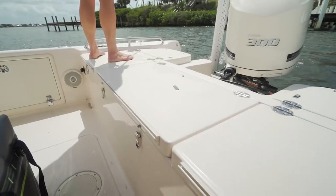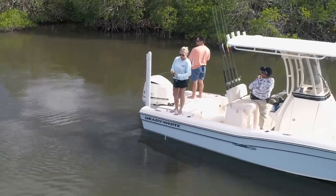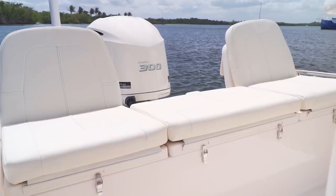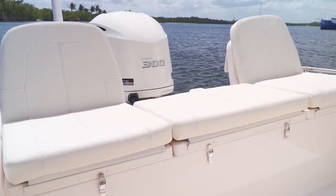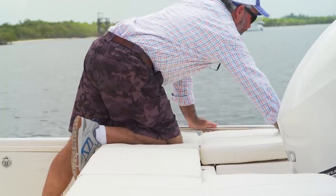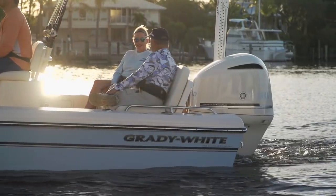George, of course, you can remove these cushions and have a casting platform back here, but they've got a neat feature you were showing me. I have never seen a jump seat that's rigged up like this. This is like the next level jump seat. I want you to try that seat out. Can I? I might not want to get up. Yeah, look at that. Okay, but now sit down in it.